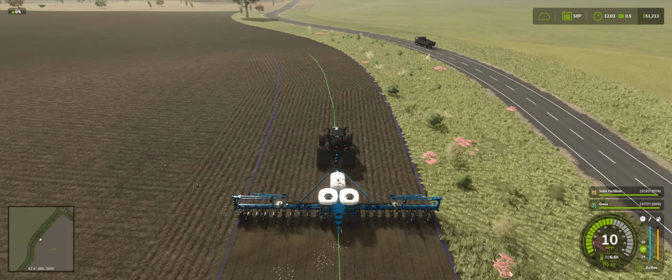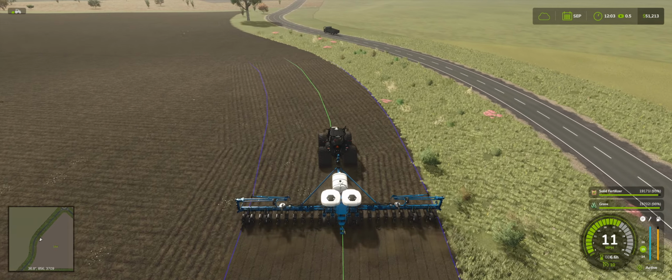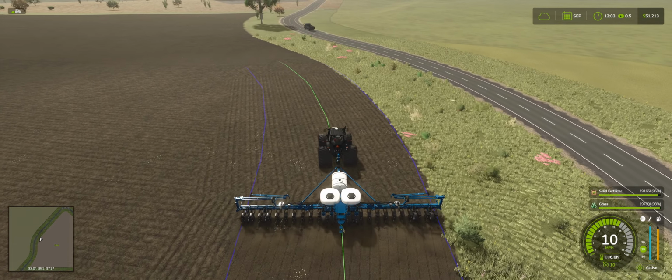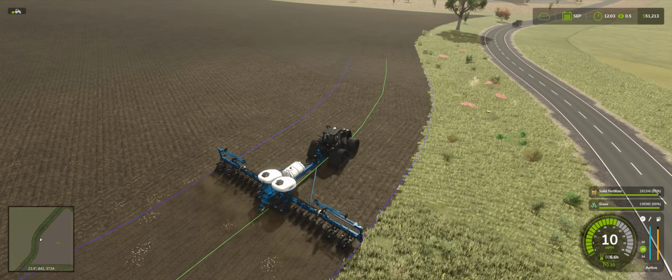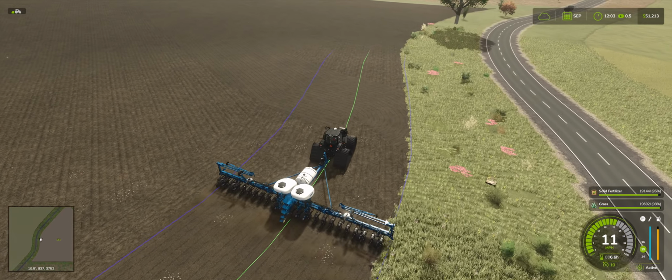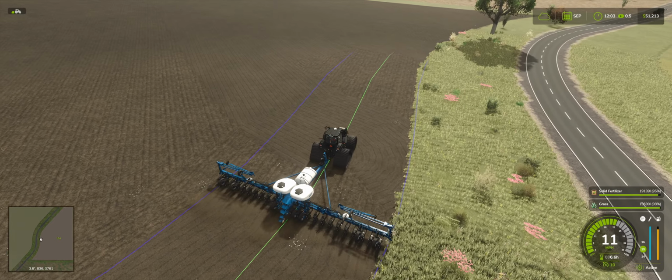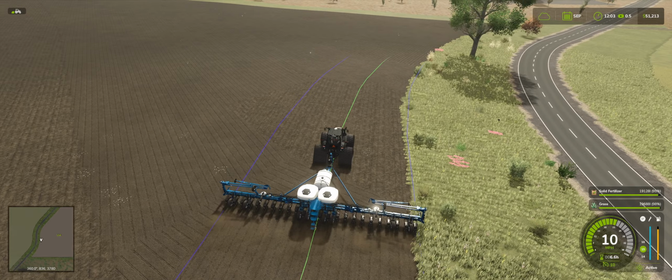Apparently, since I've detuned this tractor as much as I have, 10, 11 mile an hour is about all I'm able to maintain while doing this, which is unfortunate, because I'd really love to be flying across these fields more like about 20, 25.